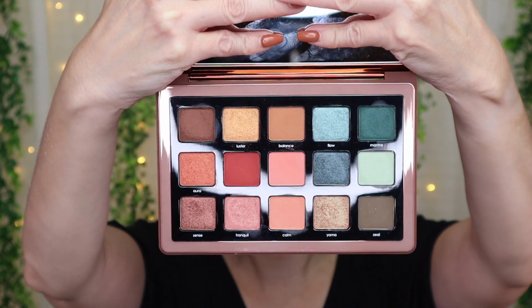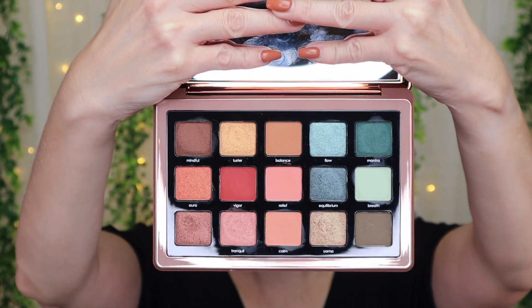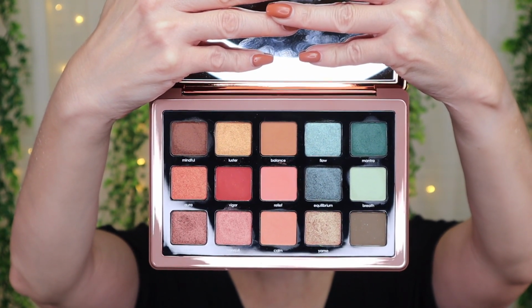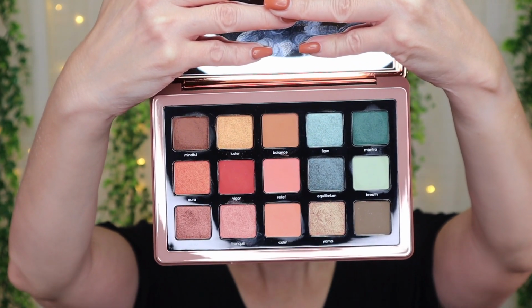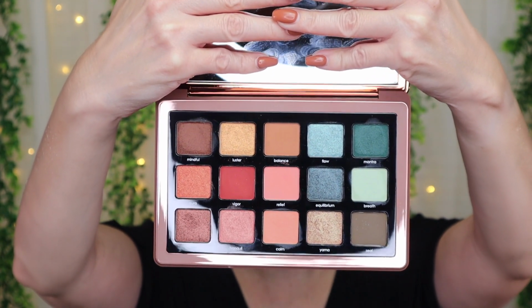You do get 15, I believe they are pressed pigments. I do not believe we are calling them eyeshadows. So they are pressed pigments and this retails for $65. You have a mixture of mattes, shimmers, and the cream to powder formula.